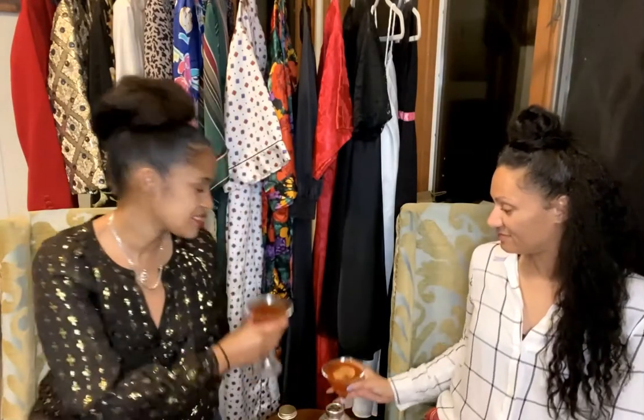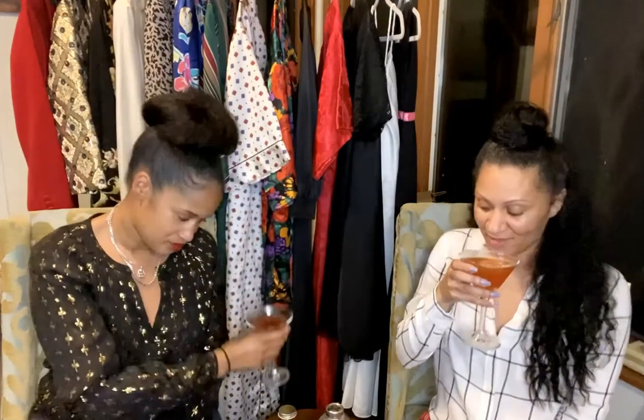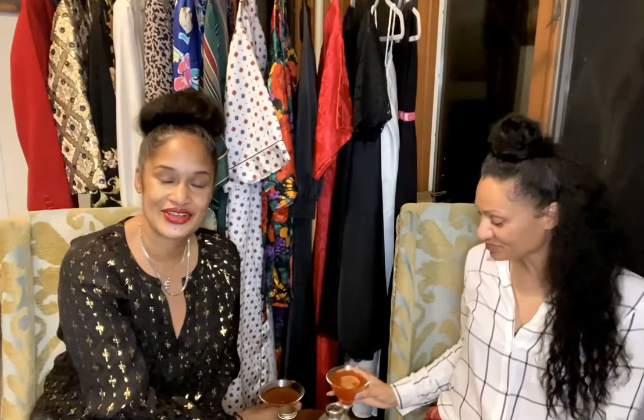And we got this beautiful, well, we got a few beautiful mixes. Several. This one is citrus, nutmeg, and ginger. And it's delicious, and we have our cocktails here. Well, cheers. Cheers. So let's get it started.